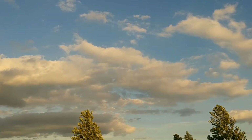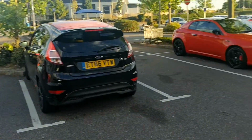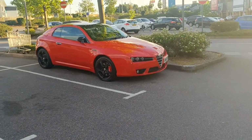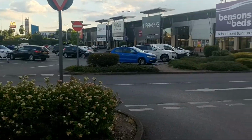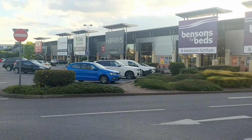So let's check the clouds over here. Let's come back to this amazing Alpha here. Let's check the clouds once again, and let's shake it up like that a little bit. Let's do it like that a little bit, and let's see how it works out.